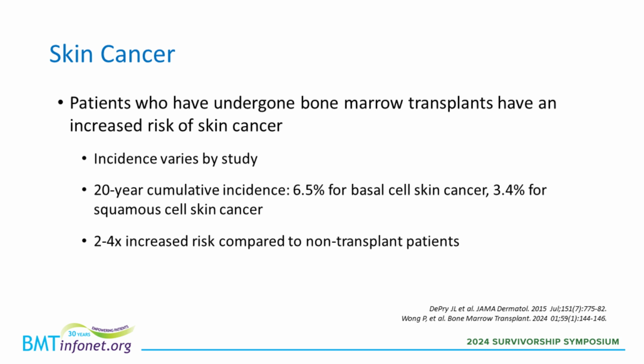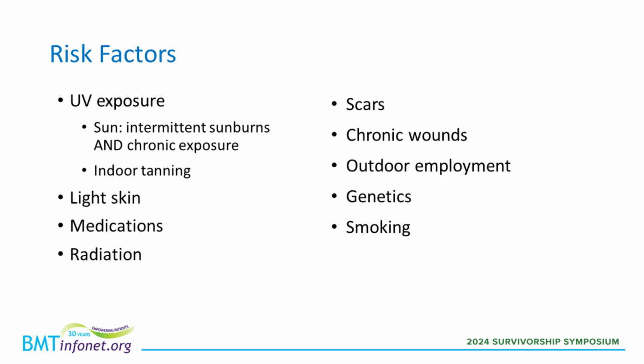So with the remaining time that I have today, I'd like to discuss two big topics. One of them is skin cancer, and the second is what we can do to prevent skin cancer. We do know that patients who have undergone bone marrow transplants are at increased risk for skin cancer. Now, the incidence, or how often this occurs, does vary by study. I pulled out just two numbers here, but the 20-year cumulative incidence in one study was noted to be 6.5% for basal cell skin cancer and 3.4% for squamous cell skin cancer. And another study had shown a 2 to 4 times increased risk compared to non-transplant patients.